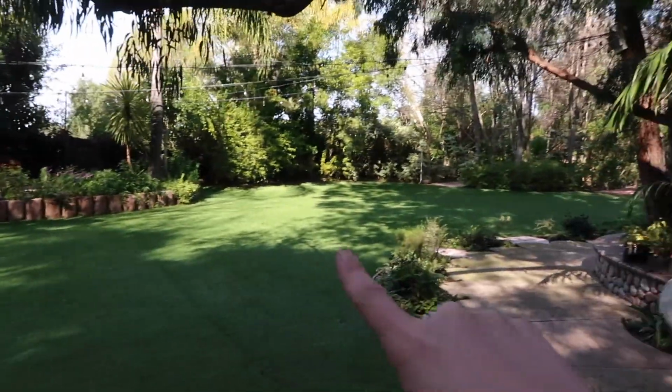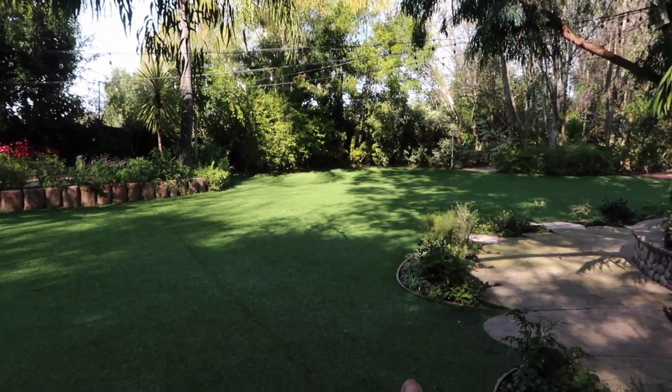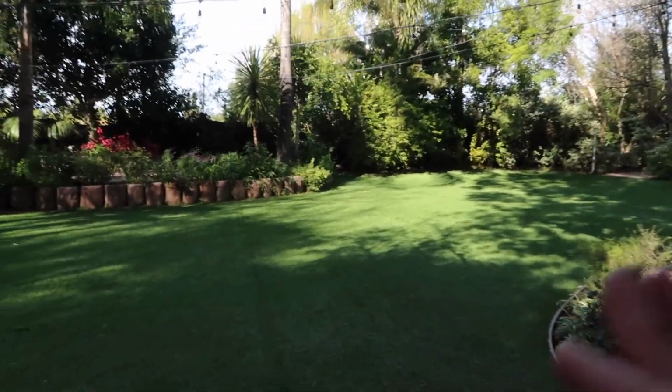So we will have likely the sweetheart table probably where that sunny spot is right now. It's 2 o'clock in the afternoon. The sun won't be in this location on their actual wedding date.